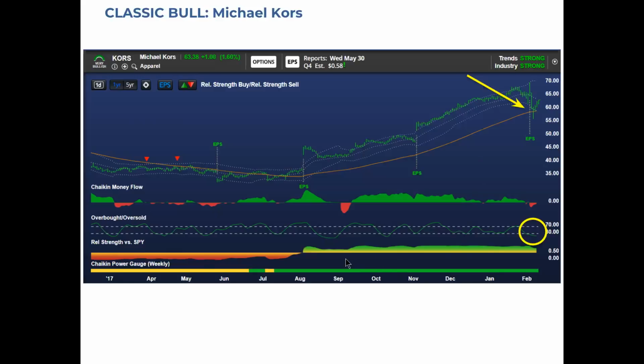This is another Chaikin indicator showing how this stock performs in relation to the SPY. And remember, the SPY is the average against which most investors judge themselves. So you want to be outperforming the SPY. If you're not outperforming the SPY, why are you investing in this stock? You're only investing in stocks so that they do better than average, right? So this is showing that since August, all this green kicked in, this stock is outperforming the S&P 500, which is great.